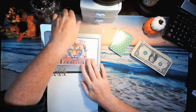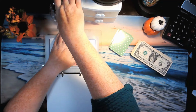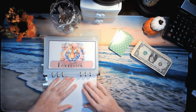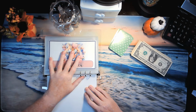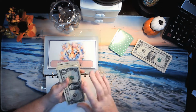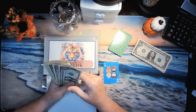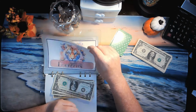This is the first time I am cash stuffing back into my envelopes since my little break. You can go back to Friday's video to see how I set these up and to get more details of what happened. So let me get a handful of money here. And let's see. Emergency. Oh, 4. Right off the bat. Good start for emergency.